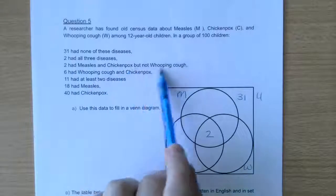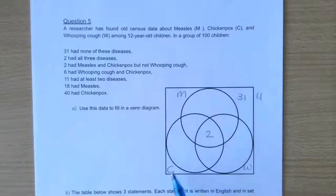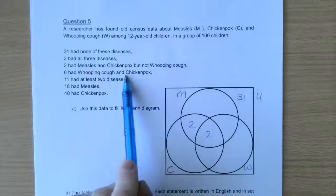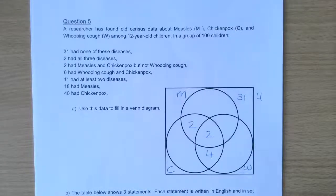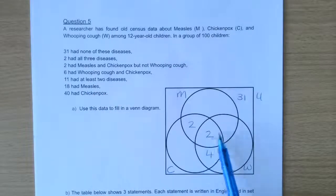2 people had chickenpox but not whooping cough. So you can see 2 people had measles and chickenpox, so that would go in here, and they didn't have whooping cough. So not in this part, it's in this part only. And then we can see 6 people had whooping cough and chickenpox, so that means 6 people in this full circle had whooping cough and chickenpox, so that means 4 are remaining to go out here. And then it says 11 had at least 2 of the diseases, so that means all 4 of these numbers should add up to 11. These 3 add up to 8. Take that away from 11 and you can see that you have 3 people left.